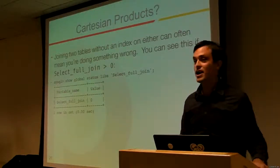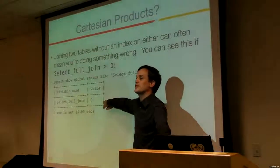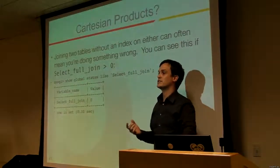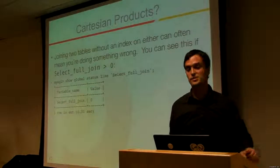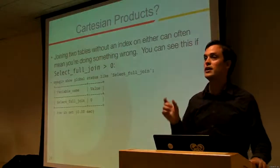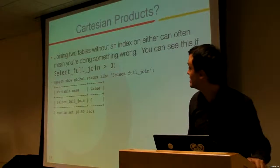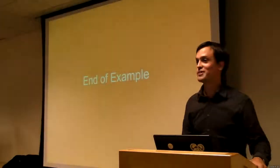Last one, show global status. If we see select full join anything more than 0, we know that we have a query that's joining on 2 tables and it's not using an index on either. Generally, this is a mistake. It might mean that we're either not indexed or we're doing a join without a join condition. And that's really the end of my example of how this works. I could show more, but I don't want to.